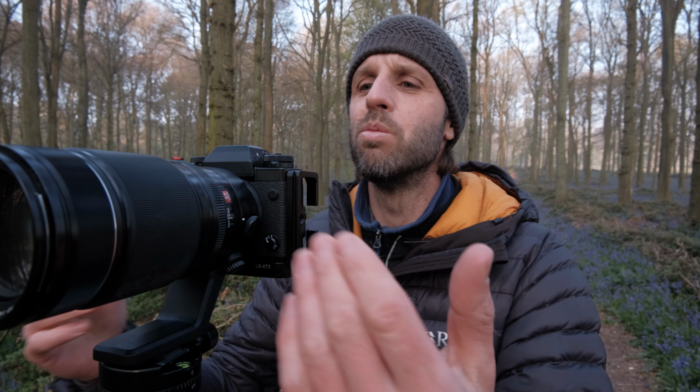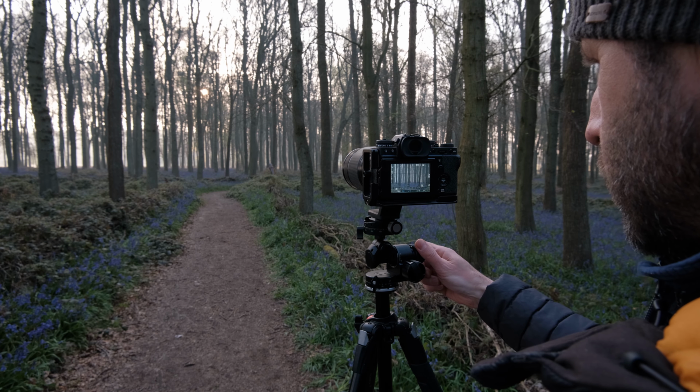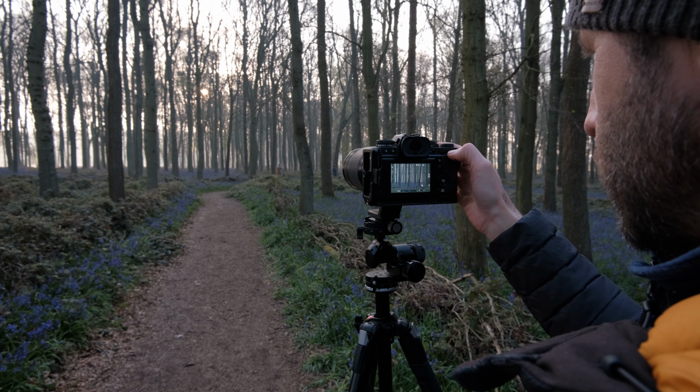Absolutely beautiful. So, settings wise, all pretty straightforward. I'm at f13 because I'm zoomed in quite far. I'm about 130mm. I'm using f13 to give me a bit more depth of field. I don't want to lose too much sharpness, but I'm happy for that depth of field to fall away into the background there as it recedes into the mist.